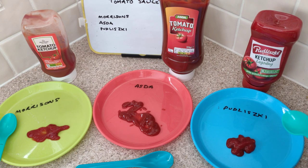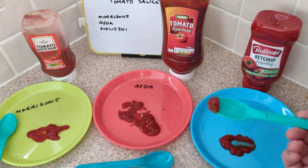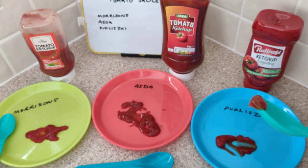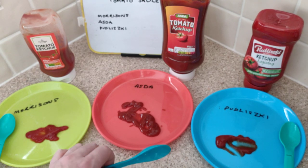And finally, here we go, guys. What is this all about? Pudliszki. No, I don't know really. I think I would put that third, but it's actually got more tomato in it and probably less sugar. That's probably what it is, I think. It's got a funny first taste, and then after a while the tomatoes really hit. It doesn't feel as if there's as much sugar in it. Maybe I could get used to it.